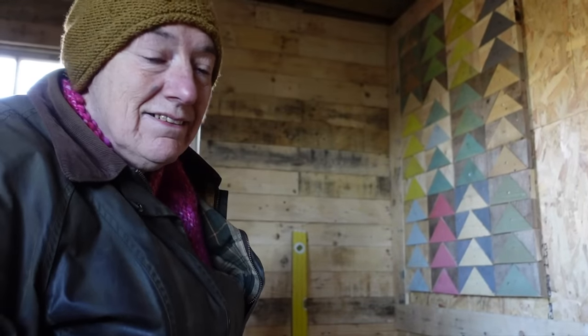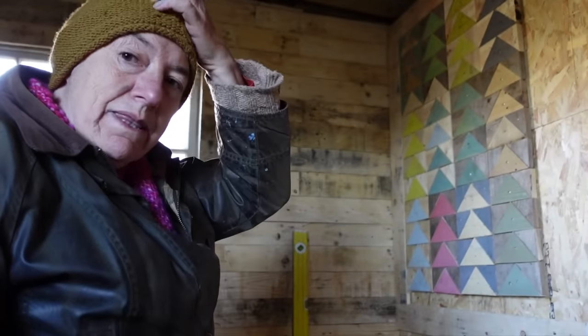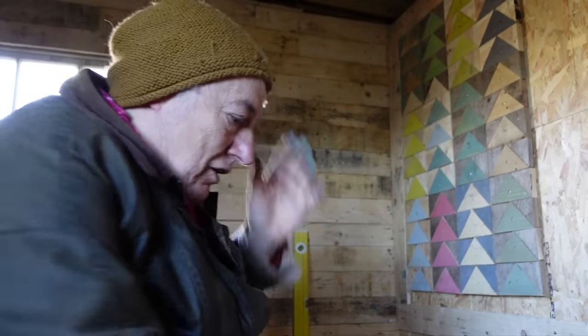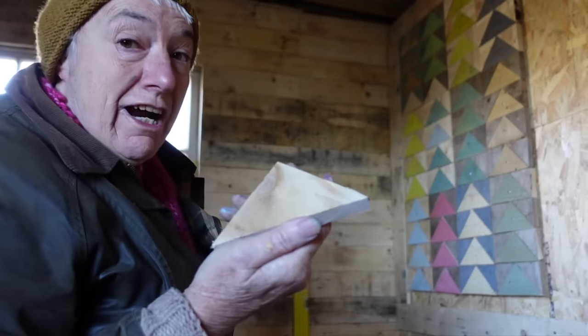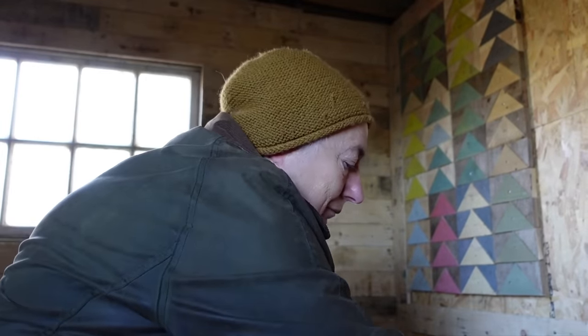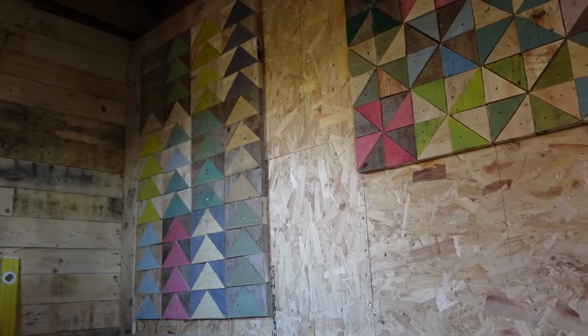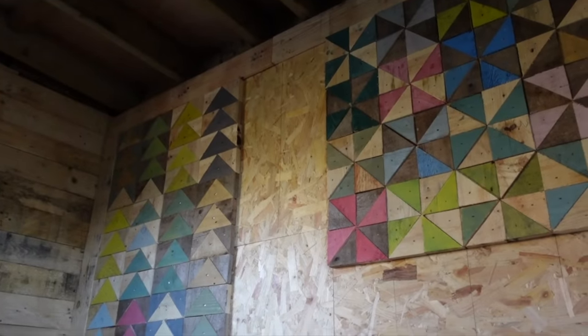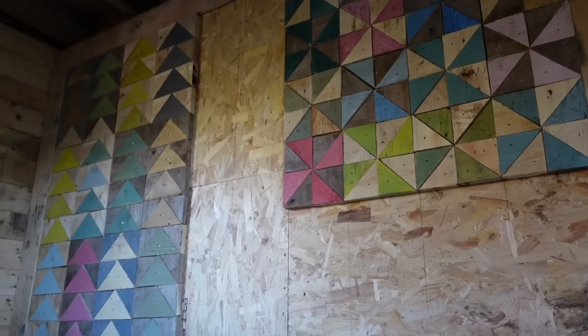It's Saturday, and I've come down to the cabin this morning to carry on with the painting. Ant's cut me a lot of triangles, and you saw that we were putting flying geese. I've also got a cold, so I sound like this. We were putting flying geese on the walls, and then over this side here, let me tip you up a little bit, half square triangles in pinwheels.